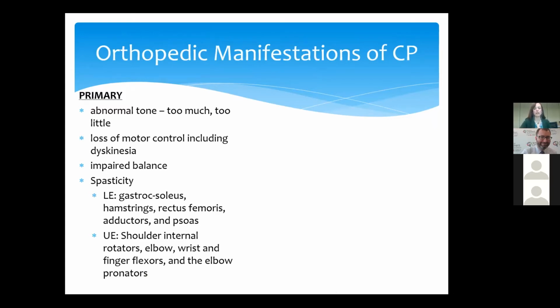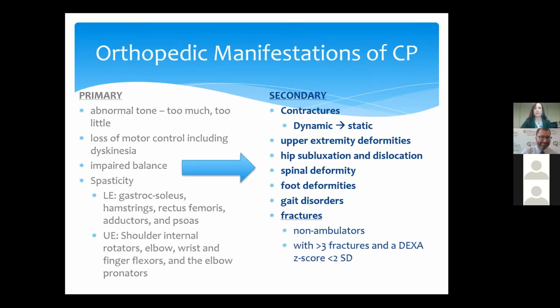And in orthopedics, our job should be handling the secondary manifestations of CP, with spasticity prevention being primarily done by our colleagues in PM&R and neurology. Those secondary issues are when that dynamic tone becomes static and we develop contractures of the joints. And we also develop upper extremity deformities. Like Dr. Schuster mentioned, there's a very high incidence of hip subluxation and dislocation. There's a high incidence of spinal deformity. There's a high incidence of foot deformities and gait disorders, and then also fractures. We see fractures being highest in our non-ambulating patients, and those with DEXA scores less than 2 standard deviations below the mean.